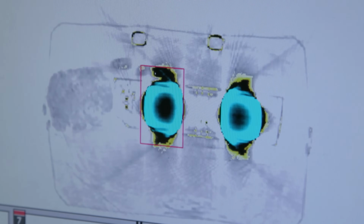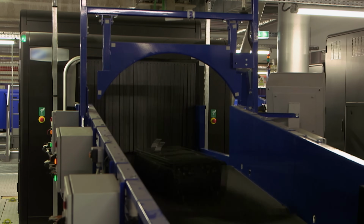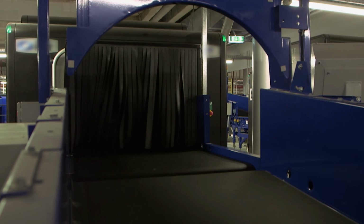A block of Semtex, for instance, would show up yellow, like all organic materials, whereas a firearm, usually made of metal, would show up blue. Each item of baggage is dissected in this way in mere seconds. The new Orly tomographs screen 900 baggage items an hour. The average transit time for baggage is 6 to 8 minutes. This can increase to 10 to 12 minutes, depending on the extra security checks that might be necessary.